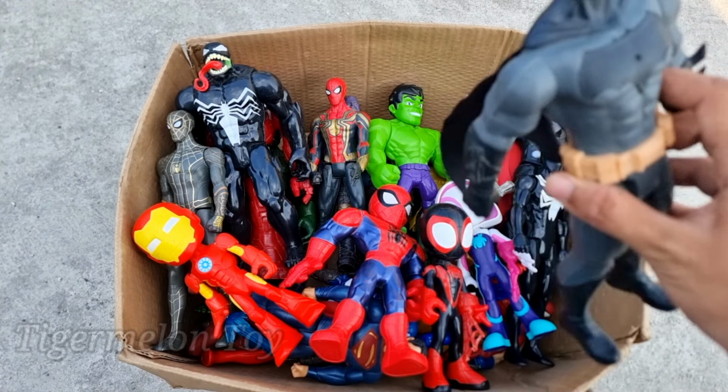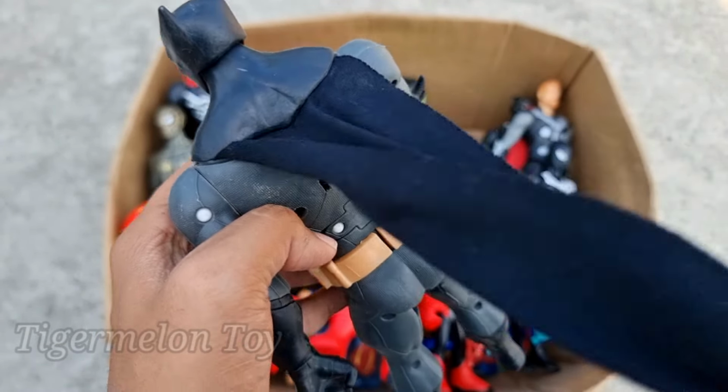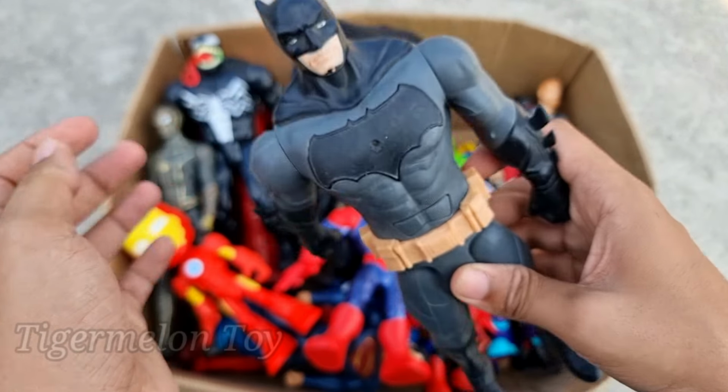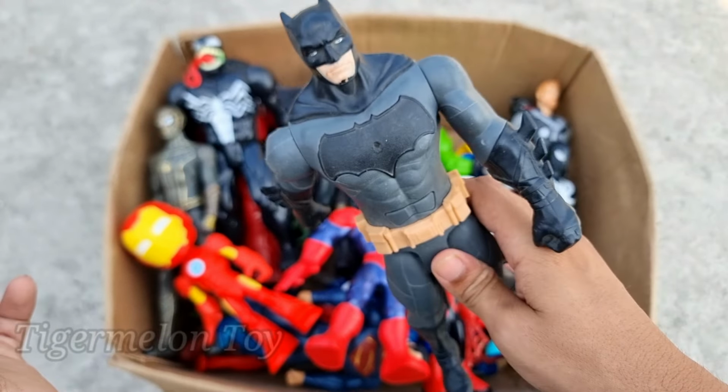Now, who is this one right here, guys? Oh, guys, look at his very cool bat logo on his chest, guys. Look at the amazing black cape, guys. Look at the very cool, amazing costume, guys. He's the richest superhero. He has many cars and many bikes, the super cars and super bikes, guys. This is the richest superhero. This is Batman.